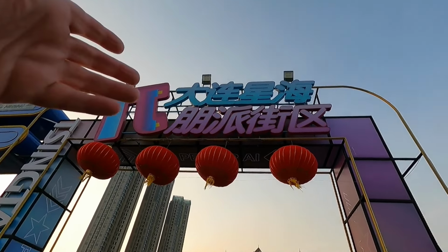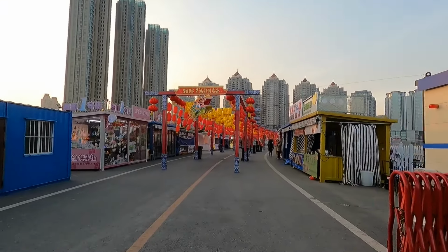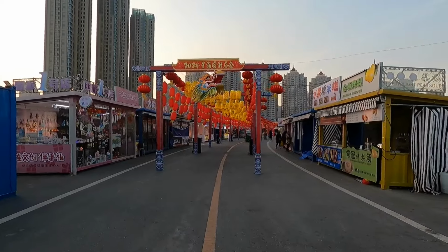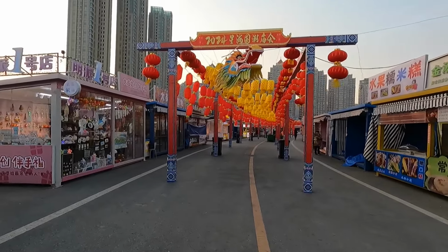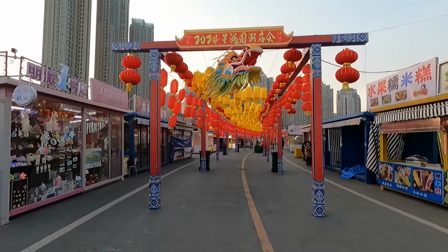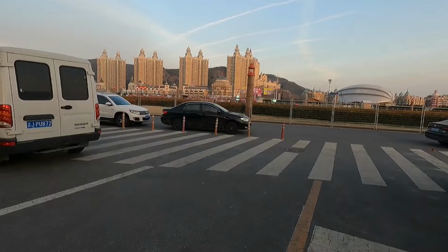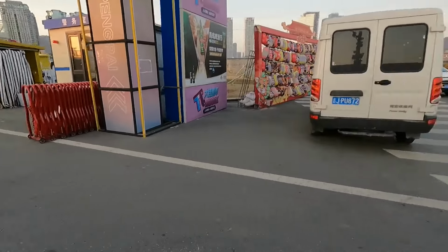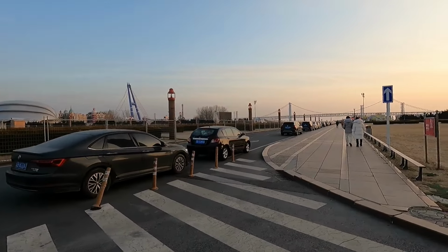So here you go, that says Dalian Xinghai. And if you go in here, you can see it's going to be festive. You've got street food stalls. You're going to have little games and little shops and stuff. And this just goes on and on. I'm not going to walk through. And definitely on a busy night, I'm sure this place gets totally packed with locals and tourists. I'm sure there's some good times to be had, especially when the weather's nice.